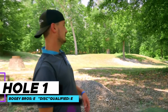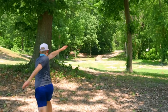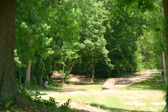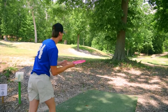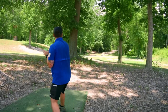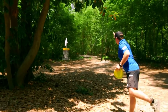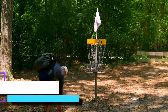All right, looks like we're looking at a 315-foot par 3, kind of into the gap over there, and then tucked up into the left. Yeah, good throw, Trevor. All right. Great job. Yeah, it looks good. Same exact spot. I think you were like under the basket, it looked like. Good throw. Not even us can miss that one, huh?